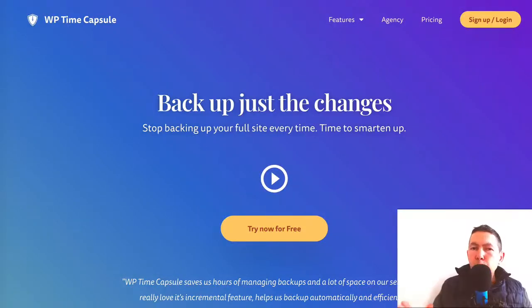Okay, so the solution is WP Time Capsule, and this is a paid plugin, but it is actually very cheap, especially considering what it does, what it gives you. Okay, so in this solution, you have two things. You have the backup website, which you log into and you can access your dashboard, and you also get the plugin that you install on your own blog. So in this video, I'll also log into my blog and show you exactly what I see.